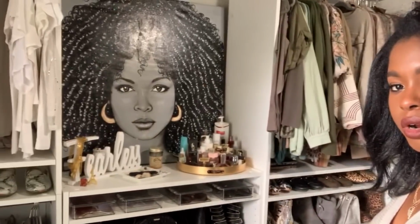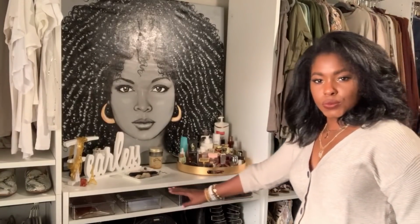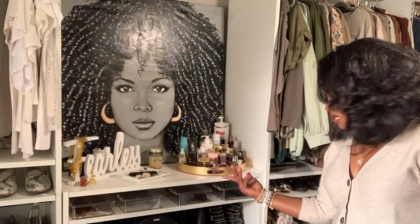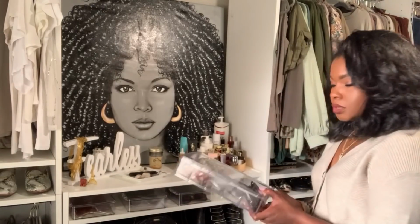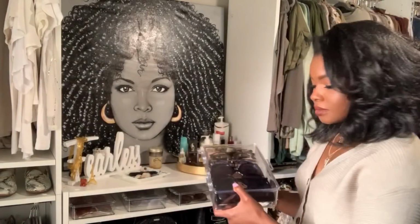Let me move that over. So I have four here that are just sitting in nice, cute spaces, and yeah, it's easy for me to get my sunglasses out and all that kind of stuff. And I even have one, let's see if I can find it. Yep, this one that also has my blue light glasses in the back. So that is another thing.